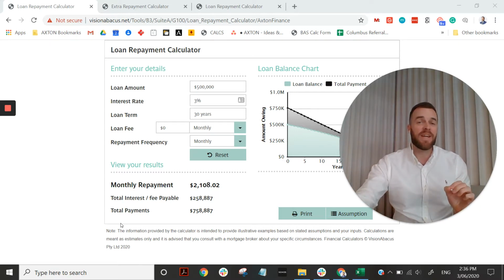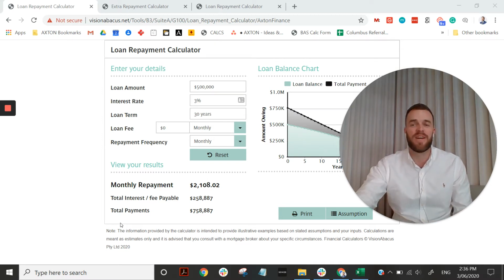And I believe one of the greatest ever wins that the bank has been able to pull off in their own interests is to get borrowers to just accept this concept that the loan is going to be a 30-year term. So by far and away, one of the best ways to actually reduce the interest cost on a home loan is to reduce the term and bring it down from 30 years. So let's take a look at that in an example.